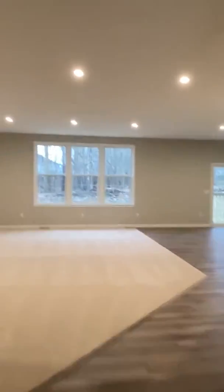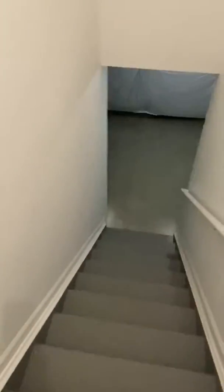The basement is totally unfinished, but I will still take you and show you that, okay? The basement. It is ginormous. So this is a crazy thing about ranches. It is fully excavated. So you don't have any crawl space. So if you did decide to finish the downstairs here, I mean, you can make a whole world down here.